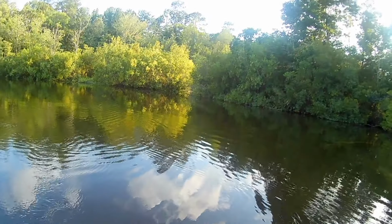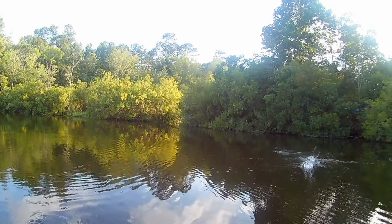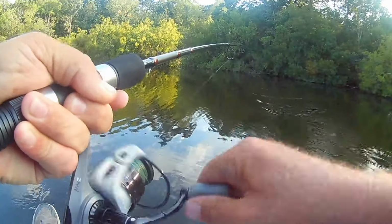So that bowfin was right at 5 pounds, and it hit like a tank. That was a lot of fun to catch. Not what we were looking for. Kind of a pain to get out of the boat, because you don't want to put your hand in its mouth because they've got really sharp teeth. But it was a nice fish, and it put up a really good fight. As soon as I had it, I knew that I was onto something really big. But like I said, it was a rewarding experience.